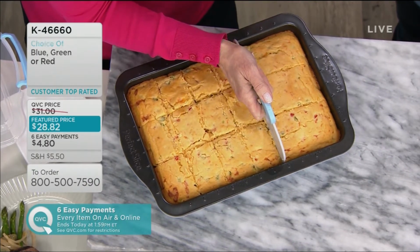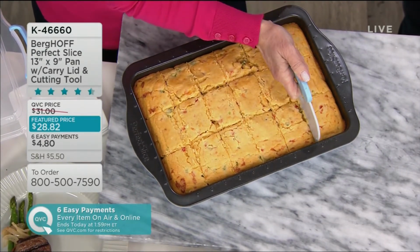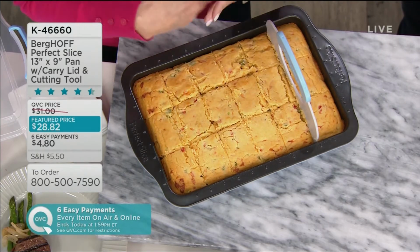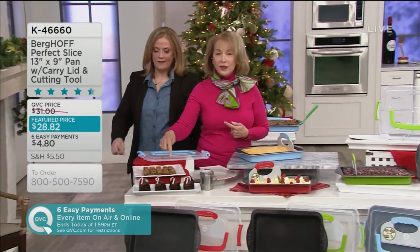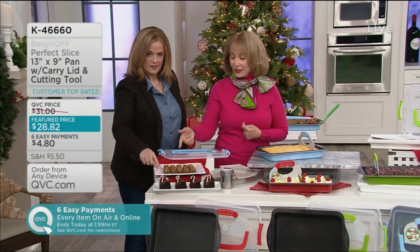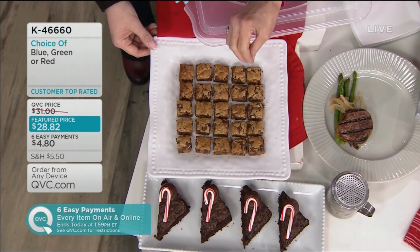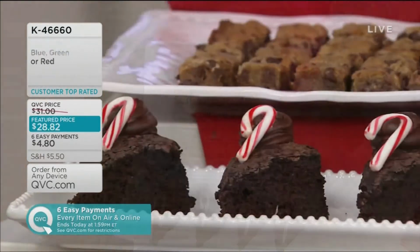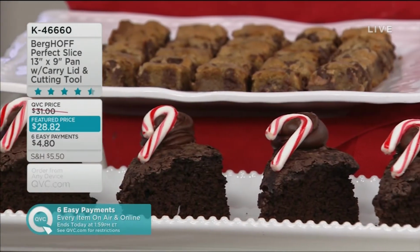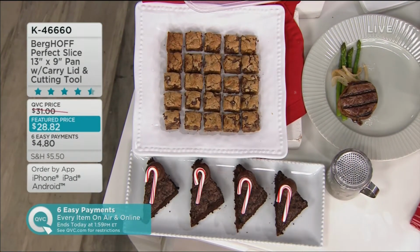But if you're just someone who likes to entertain, the difference between looking like a professional caterer and looking like an amateur is that your party platters have to look uniform. Look how gorgeous. These are 1 by 1s. Now you cannot do that in an ordinary pan with a knife because you will never get them perfect. These are perfect every time, and you have little bites that you can put beautifully on your plate. Same thing with triangles, same thing with big squares. Whatever you want to do, your party platters are going to look exactly like a professional caterer's because they're uniform.